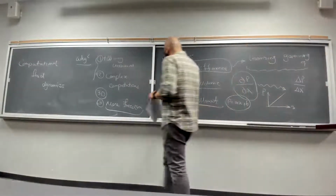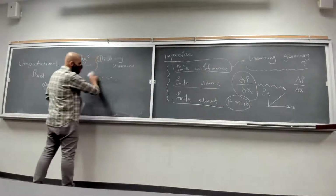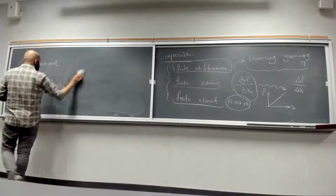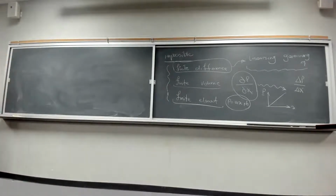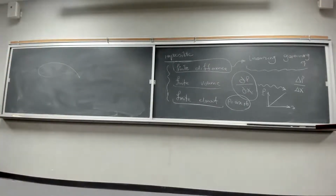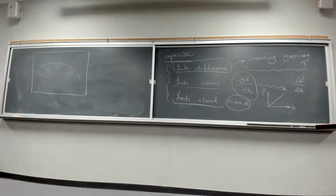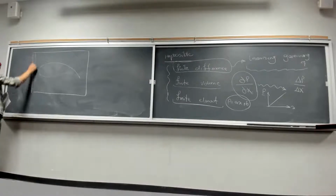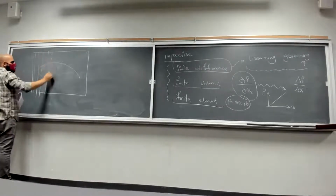But how should we do it in a way that doesn't compromise the accuracy of your solution? Because the system is a nonlinear system. We cannot just randomly make it a linear system. So let's think of this airfoil here. Let's say we want to find the flow field or the velocity distribution around this airfoil. What we do in the finite difference method is that the first thing you do is assign a control volume. Then you divide this control volume into small sections. These are not parts of the volume.